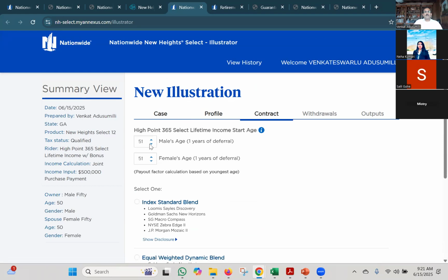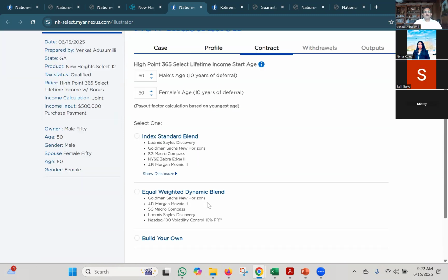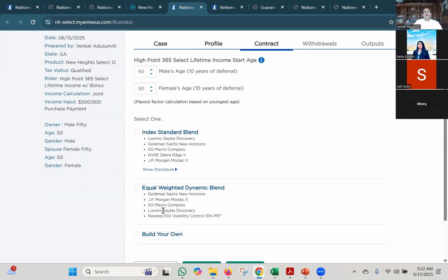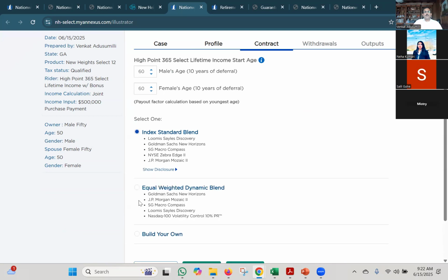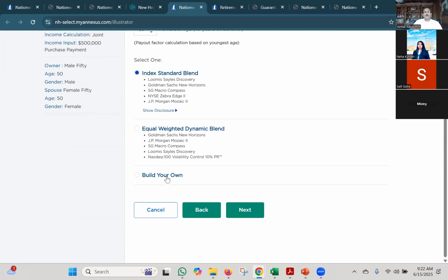And I want to take income after 10 years. So 61. Actually, 10 years of difference. So he's 50. I want to take income from 60. So here you could say equally weighted indices. You can say this one or one of these indices. You can choose one of these. But I like to build my own indices.